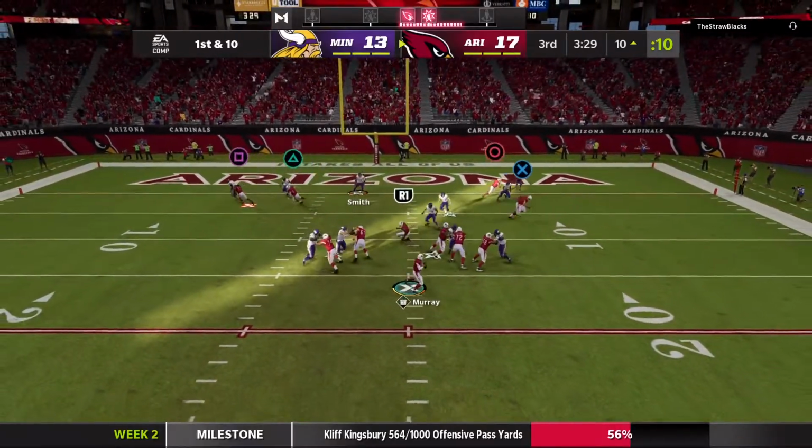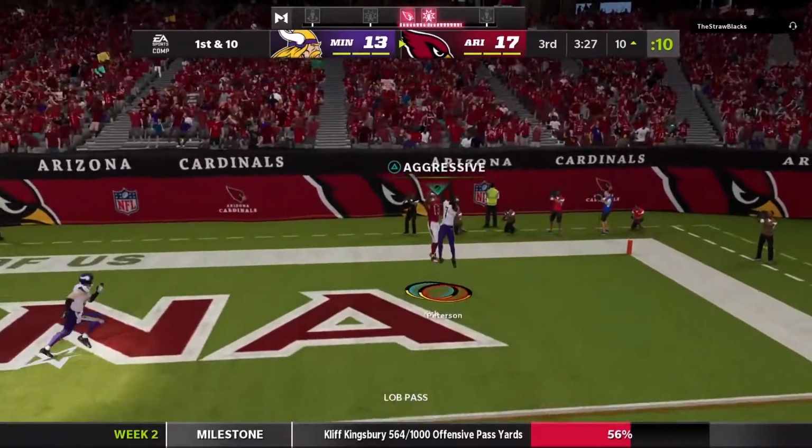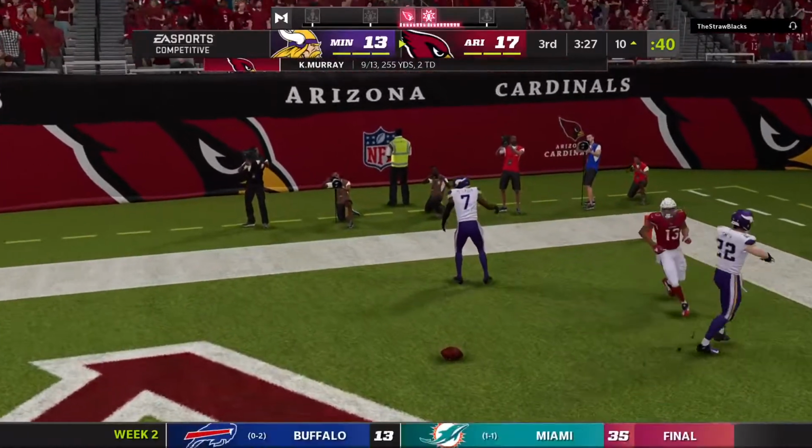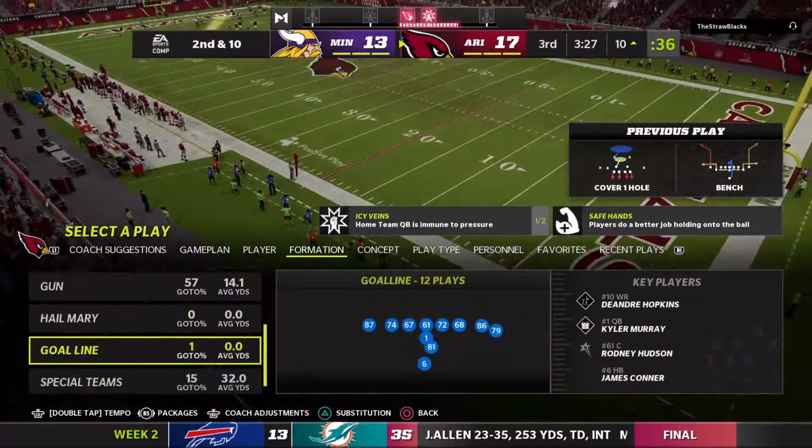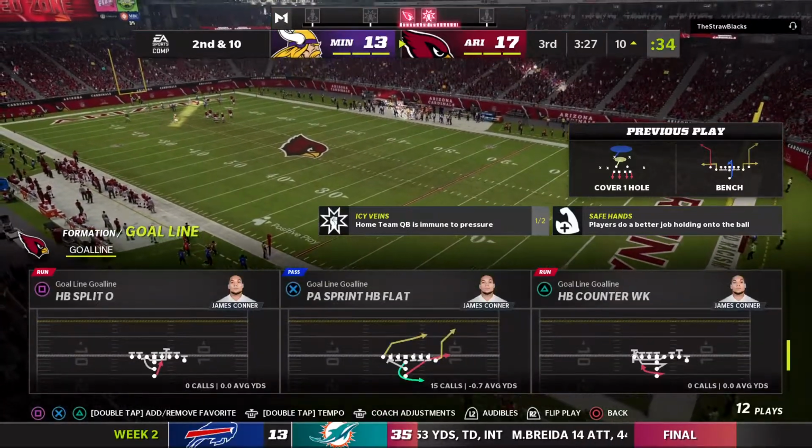Murray now on first down. To the end zone, but it's incomplete. That was a touchdown if he could have hung on. Instead, it was a well-timed collision to jar that one free.